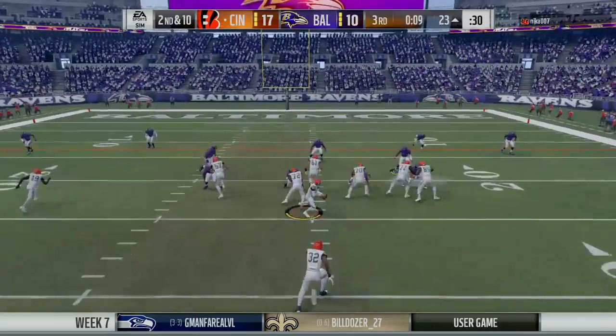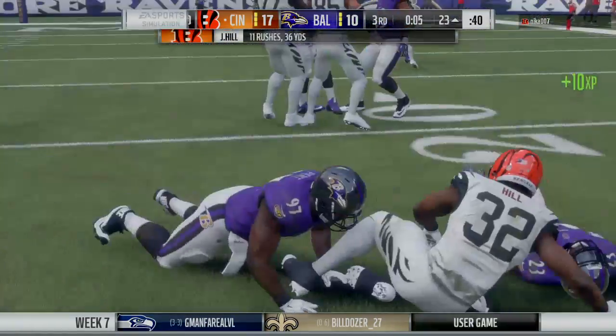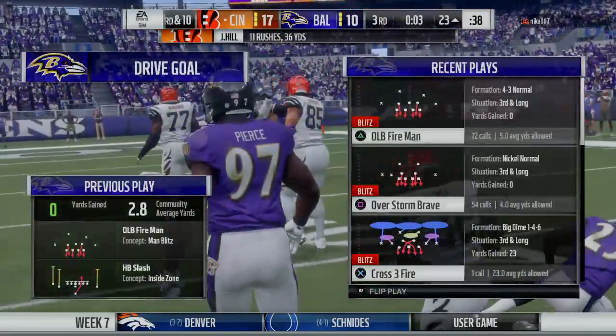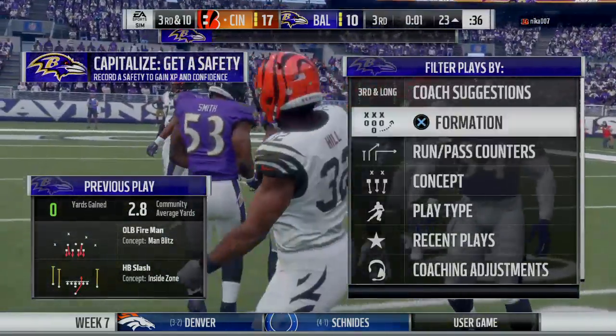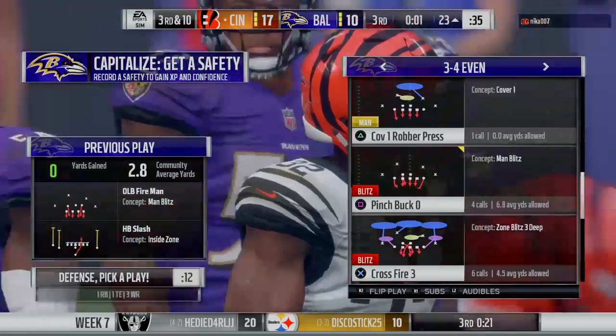Possible run anticipation here as the D-line sandwiches together. This is Hill trying to bounce it outside, but he's only able to get it back to the line of scrimmage. Calling no gain on the run there, and now they'll be looking at a 3rd down.